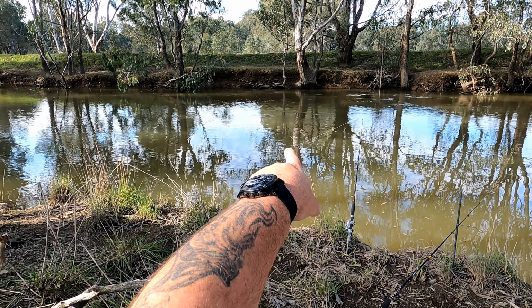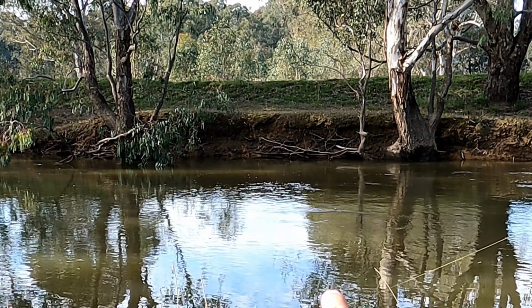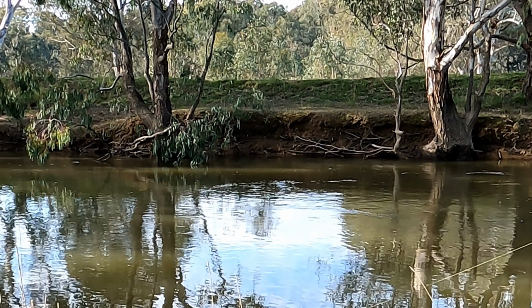That's swimming on the bank. It's a bloody water rat. Everywhere I go I see water rats.